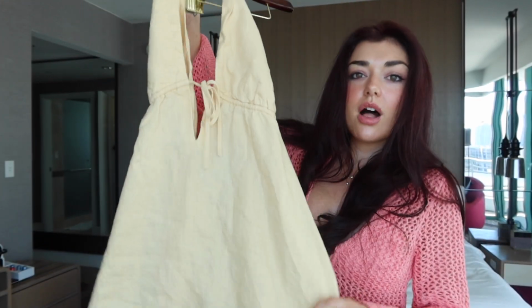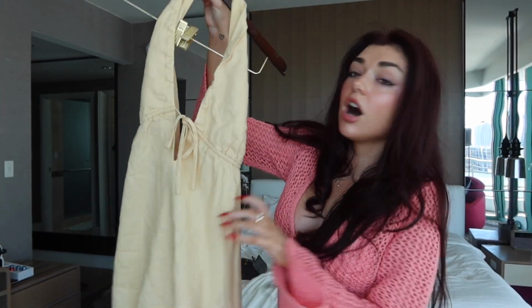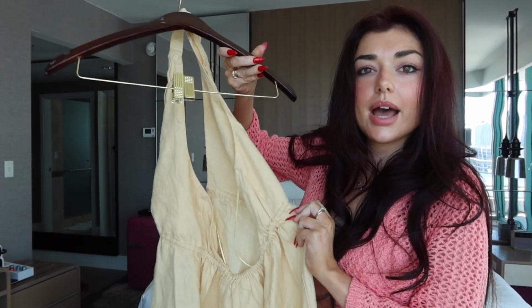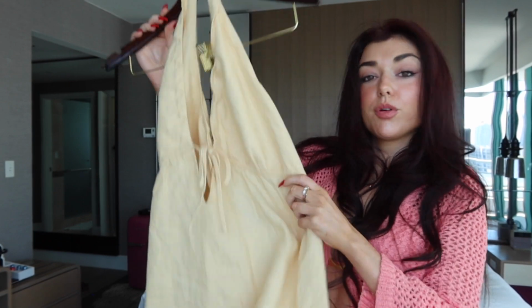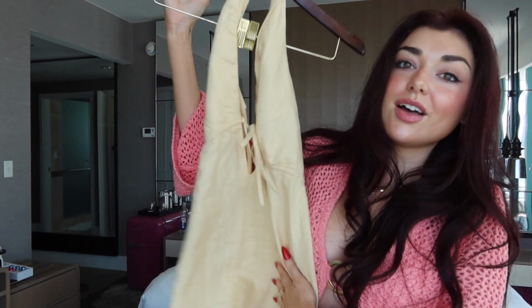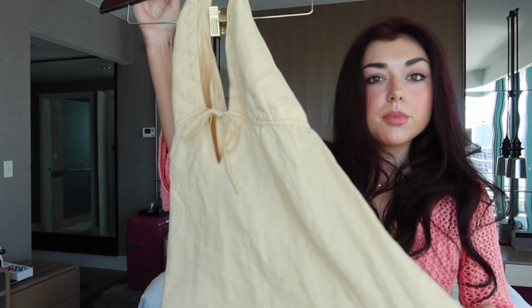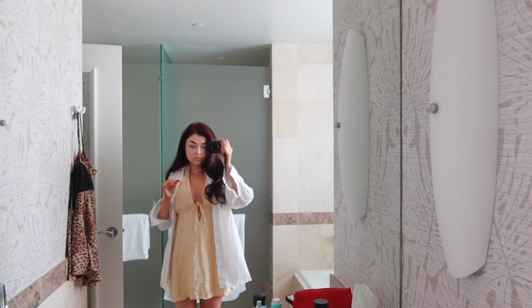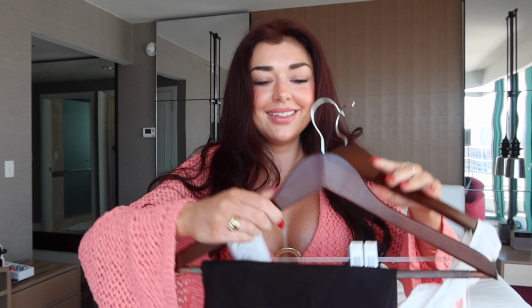Then I bought this as well from Reformation before I left, on sale. It's a pretty yellow linen dress. It's an open back. This is kind of what I was wearing to go down for breakfast on my little trip. I love this. I'll be able to wear this summer as well. It was on sale from $300 to $100, so I got a pretty good deal on that. Camera might cut off, so if this is the end of the haul, this will be it.